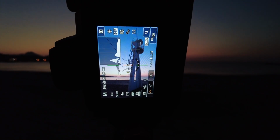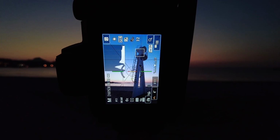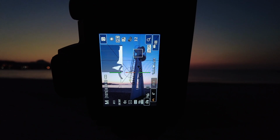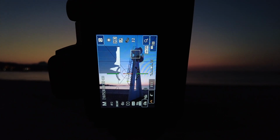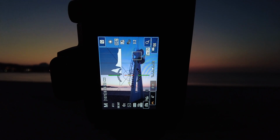Okay, so a variation on this one. What I've done is moved in closer and I've gone for a vertical composition. Again, I'm trying to make sure that there's none of the distant coastline coming across behind the tower itself. Still got a little bit of a glow in the background.